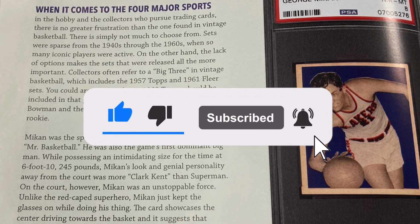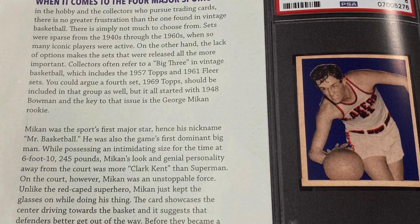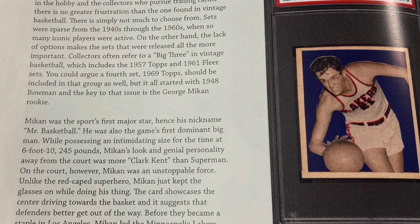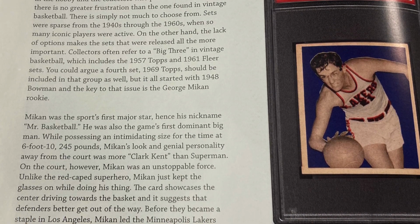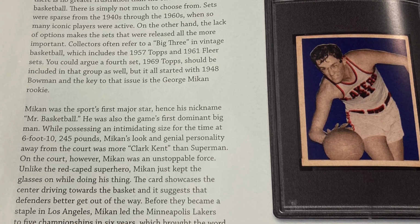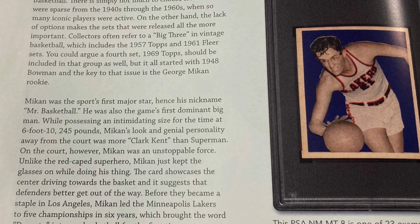Mikan was the sport's first major star, hence his nickname, Mr. Basketball. He was also the game's first dominant big man, while posing an intimidating size for the time at 6'10", 245 pounds. Mikan's look and genial personality away from the court was more, quote, Clark Kent than Superman. On the court, however, Mikan was an unstoppable force.